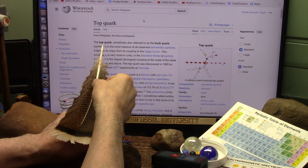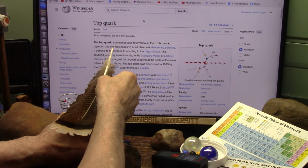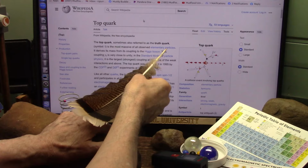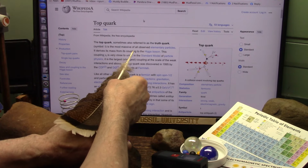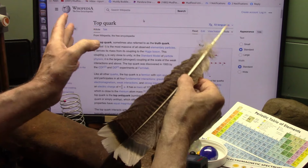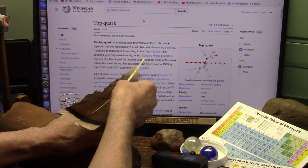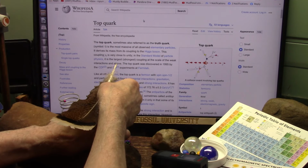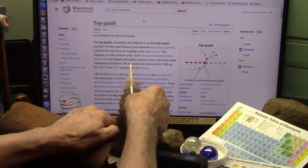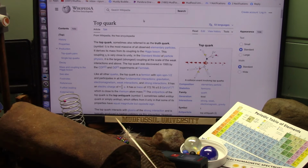So we need to talk about what is a top quark. It's also referred to as the truth quark. Well, let's see about that. It's the most massive of all observed elementary particles. Those are the smallest particles that exist, elementary. It derives its mass from its coupling to the Higgs boson. Let's think about the Higgs boson in a second. This coupling is very close to unity. In the standard model of particle physics, it is the largest, strongest coupling at the scale of weak interactions and above. It is the strong nuclear force. The top quark was discovered by experiments at Fermilab. Well, I have some experiments that I'd like to have Fermilab look at, because I believe we have found the truth quark.